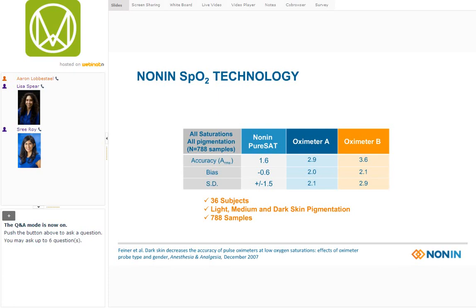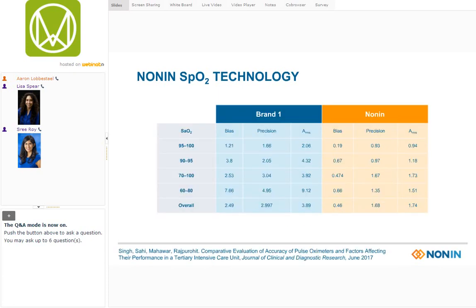The differences are significant. As you recall, a leading pulse oximeter had a small bias at high saturation levels. As saturation declined, the bias increased. Now, look at the same conditions from the same test as measured by a Nanan pulse oximeter with Pure Sat technology. Pay special attention to the bias numbers at the lower saturations.